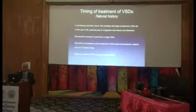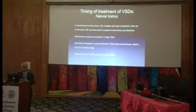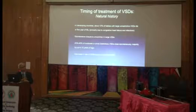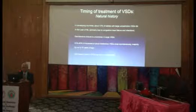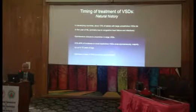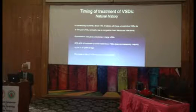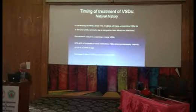In developing countries, about 10% of babies with large, unrestricted VSDs, untreated, die in the first year of life. And that's largely because of severe congestive heart failure and infections occurring. Spontaneous closure is really uncommon in large VSDs, but for VSDs that are moderate or small, or what we call restrictive, about 30 to 40% may close spontaneously, and the majority of them, if they're going to close, the closure occurs up to 10 years of age. And a reduction in the size of the VSD may occur in a further 25%.